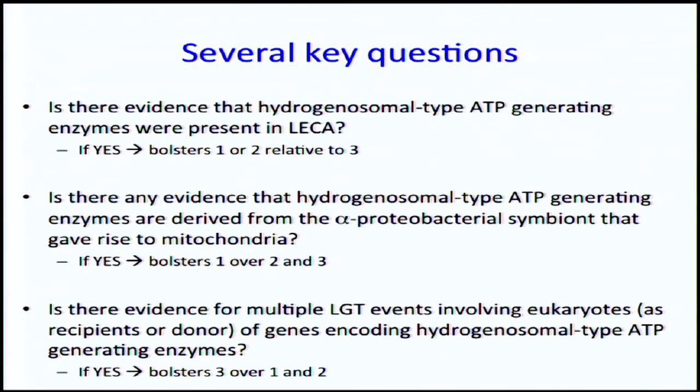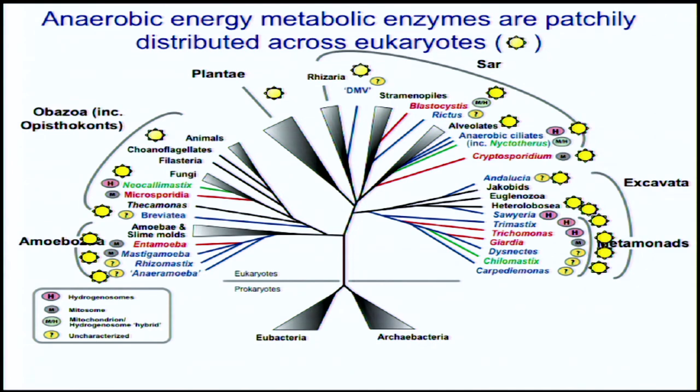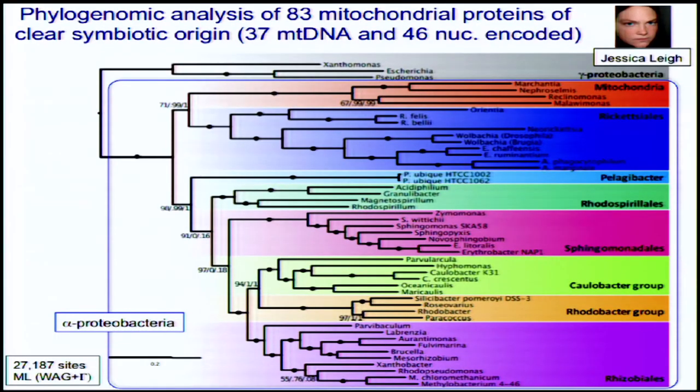Is there evidence that the hydrogenosomal type ATP-generating enzymes were in LICA? I think the answer here is possibly, and I'll show you why. Shown here on the tree, mapped in yellow, are the lineages that do contain these enzymes. Now, it's shown throughout the eukaryote tree, and there are vast numbers of organisms not shown in these wedges that don't contain them. But at least from this distribution, it's plausible that the ancestor could have had them. The question of where mitochondria come from is something that Siv will address, but what I want to say basically is that there's no strong evidence from phylogenetics that places mitochondria as a sister group to any known facultatively anaerobic alpha proteobacterial lineage. And that's phylogenomic evidence, at least. There could be other forms of evidence that don't say that.